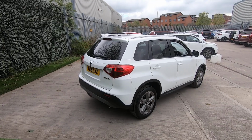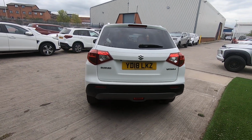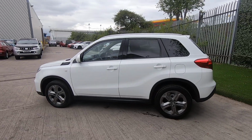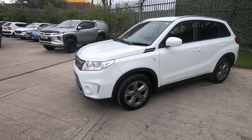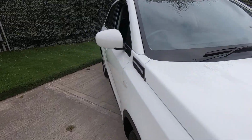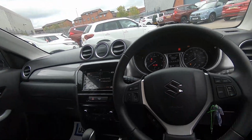Being the SZT, it does come with a reverse camera and sat-nav. Has all the mod cons with your Bluetooth, air conditioning, climate control, rear privacy glass. It is finished in superior white. Extremely good condition inside the vehicle as well as outside. It has only covered 14,800 miles.